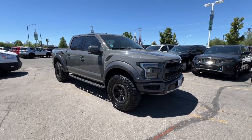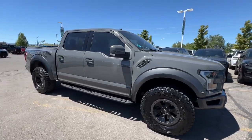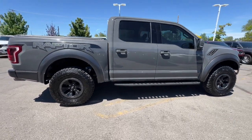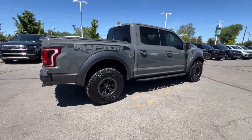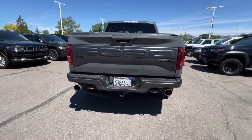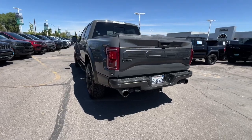Get into the 2018 Ford F-150. This vehicle is an outstanding buy with fewer than 45,000 miles on the odometer. Enjoy a new level of ease and confidence, whether at work or play, when you're in this F-150.